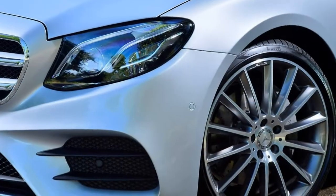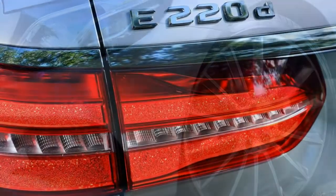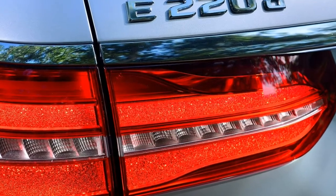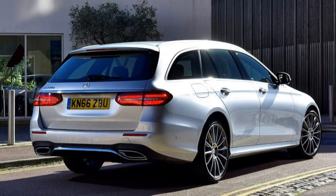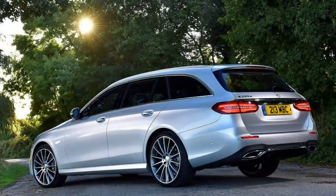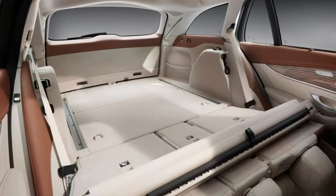Filling the gap is the E350D, fitted with a 3.0-litre V6 and power uprated to 258 horsepower. It's quicker than the E220D. 0 to 62 miles per hour drops from 7.7 seconds to 6.2, but in most instances you're unlikely to benefit from the extra urgency. The increased running costs won't escape your attention though.